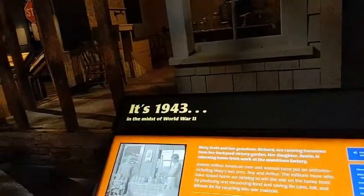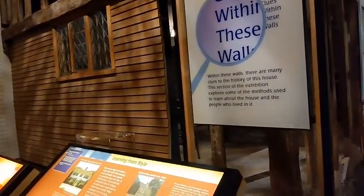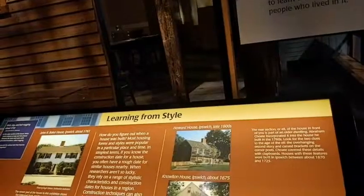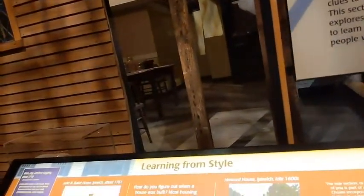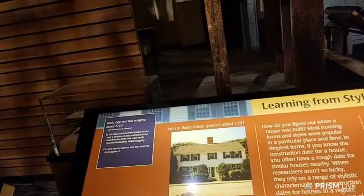I missed that. Let me see. 1943. Sorry. No, that's not it. Here, let's go back. 1710 to 2001. I don't know, I'm getting confused. I don't know if it's this house or if they're talking about houses in general. The newer part of the house in this exhibition shows the balanced front and floor plan typical of the Georgian architectural style, which was popular in Ipswich from about 1725 to 1790.